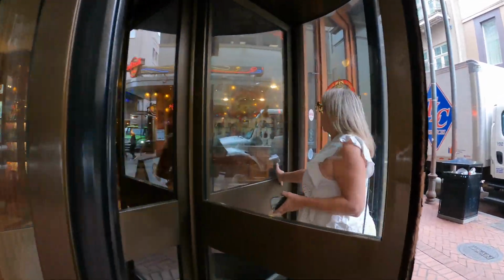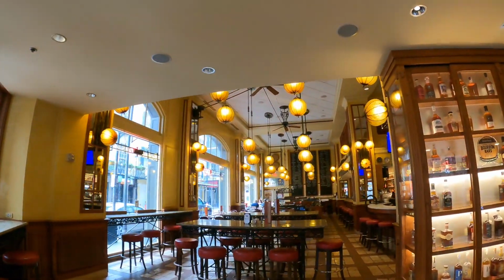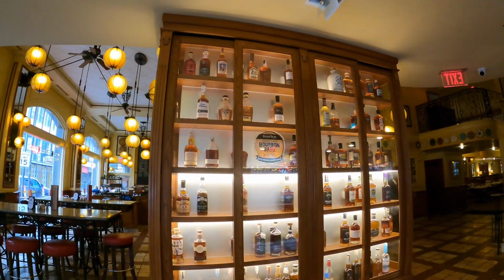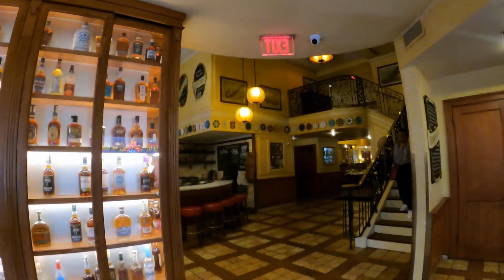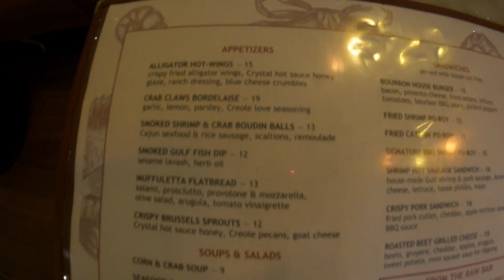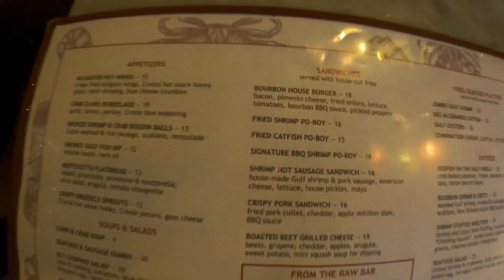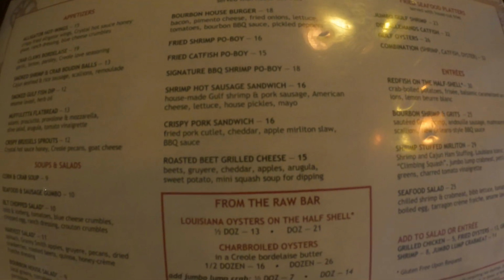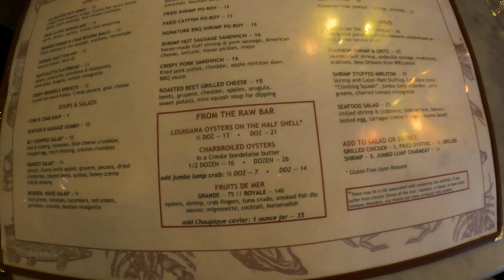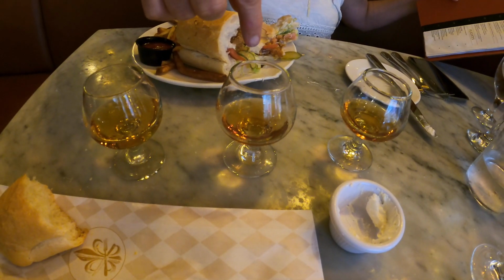So our first meal of the town is at the Bourbon House. We're going in to get some po' boys and look at this beautifully architectural grand restaurant. As you can see, so many delicious choices here. Of course, what's a po' boy without a bourbon flight? Gotta get that.